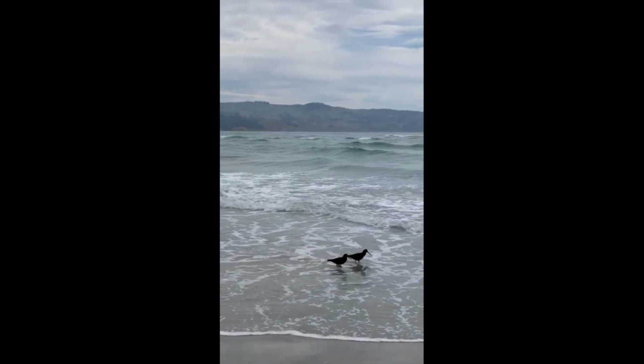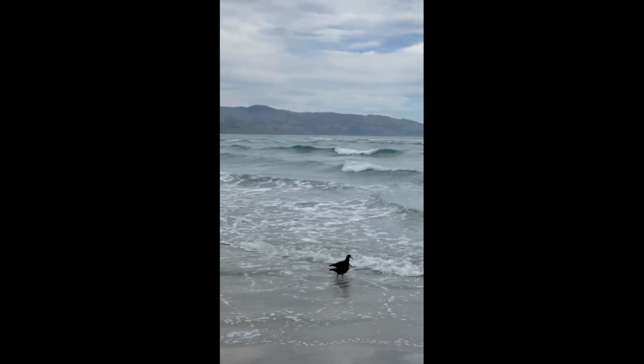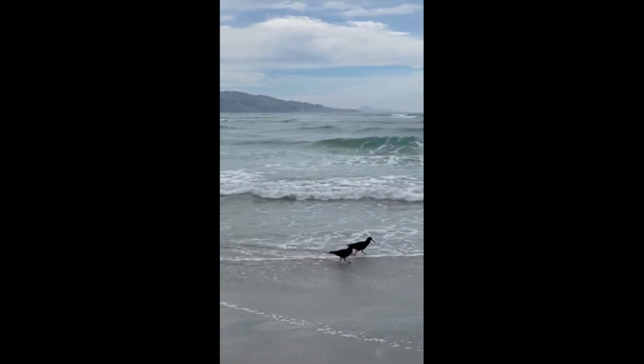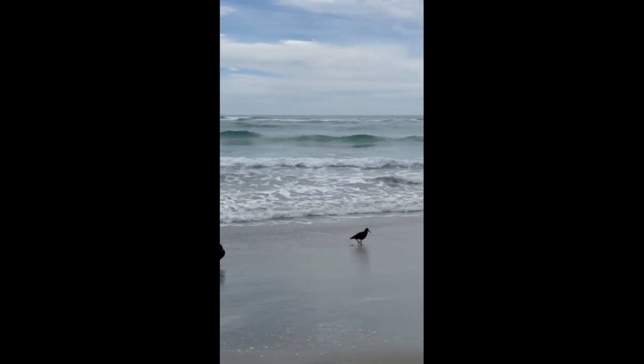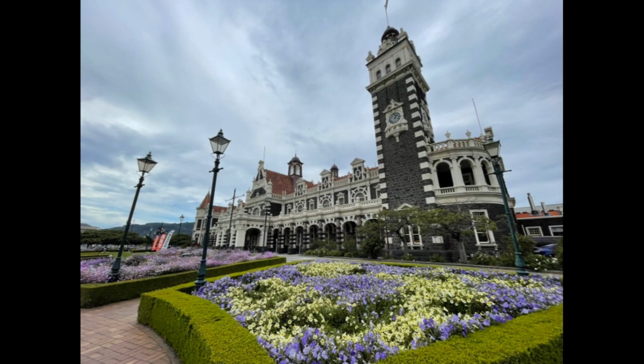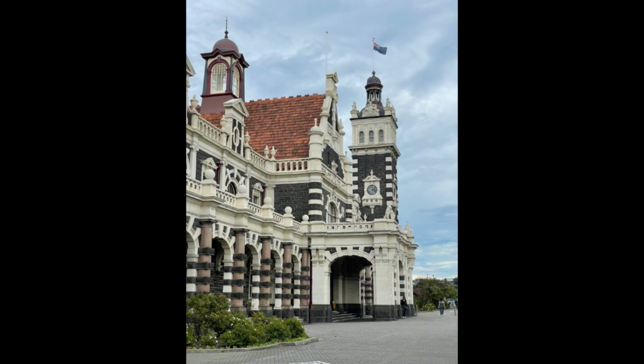The place in Moeraki, the restaurant in Moeraki, is very nice. These oyster crackers down there, they're pretty good. I love them so much. But then this is then going down to Dunedin.